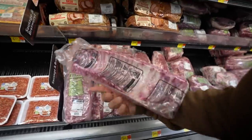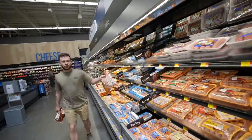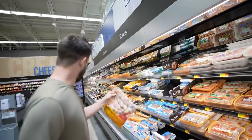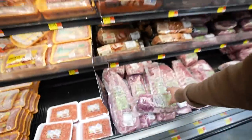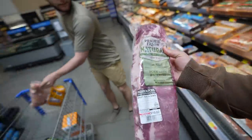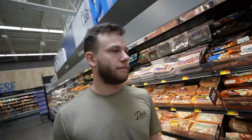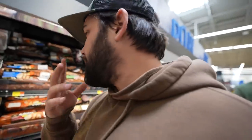Baby back ribs? You could do a whole rack of ribs. Hella chicken legs. Ooh, that might do it. I bet the predators would be about it. Should we get some chicken legs? Should we get some of these? Should we get ribs? Yeah. Whole rack of ribs. Bingo. Those look pretty good.